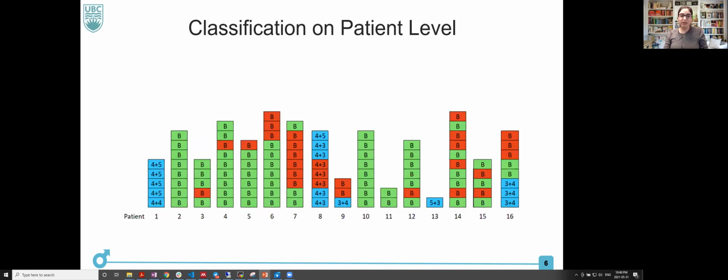So here we depict the deterministic prediction of the network for every patient in the test set. In this figure, all cores for a patient are depicted in one column. Each core is labeled with its histopathology-verified Gleason score or tissue type. Blue and green represent the correctly predicted cancer and benign cores, and the red cores are the ones with the wrong prediction from our model.